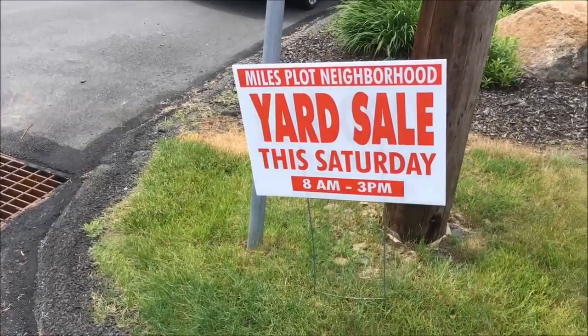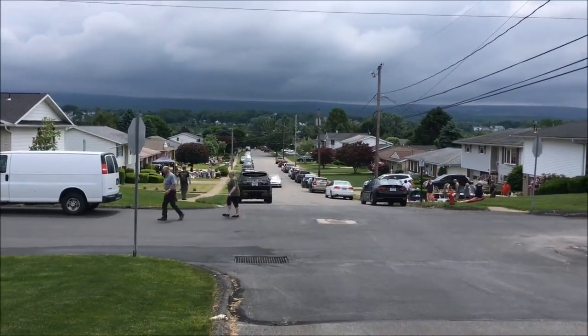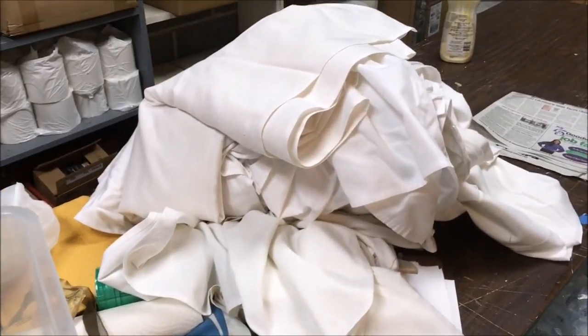Alright, next I did 2 community sales, both a bust. This was a large community sale, 30 homes. Usually just a bunch of household stuff, so I didn't get anything here. So that was it for this weekend. Didn't pick up a whole lot. And the bin that all these linens were in, got a free bin out of the deal.